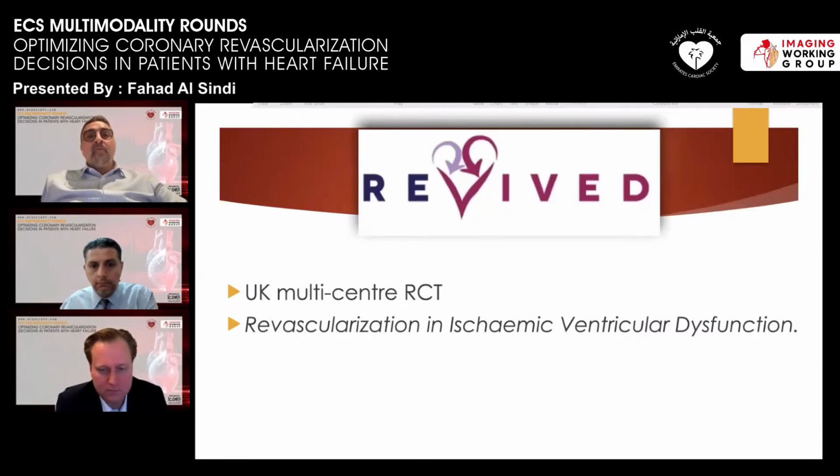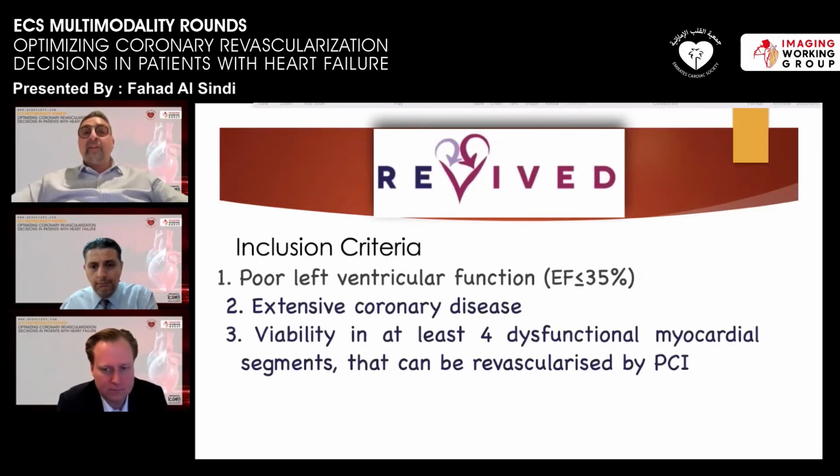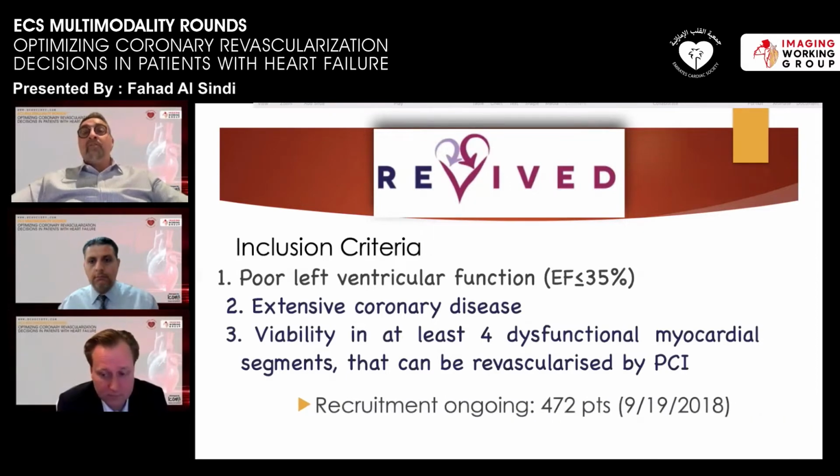Now, I am towards the end of my presentation, and I want to talk about enrolling patients who have ischemic cardiomyopathy and heart failure in a randomized fashion. Until now, we do not have a trial. We have this UK-based trial that actually looked at hospitalization due to heart failure and revascularization, enrolling patients with poor EF, but it took a very long time to enroll.